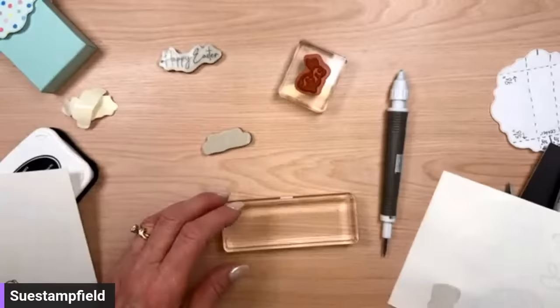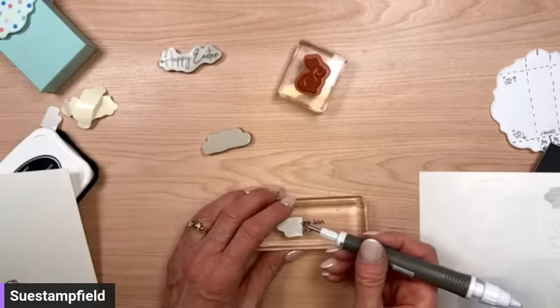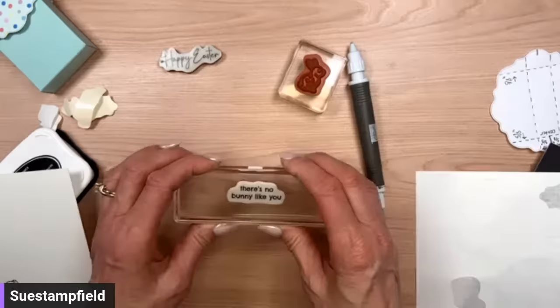Let's get our "there's no bunny like you" going here, but I like the glass mat for this because it's got the grid on it and I can just lay the stamp right on there. But I've made such a mess that I am not even going to pull it out right now. Let's see. Oh, I hope I got that right. All right. No bunny like you. Okay. Excellent.